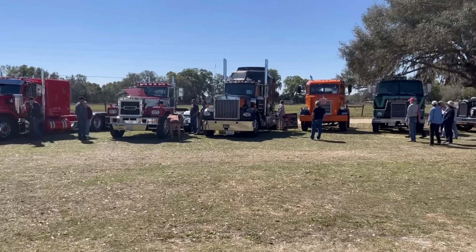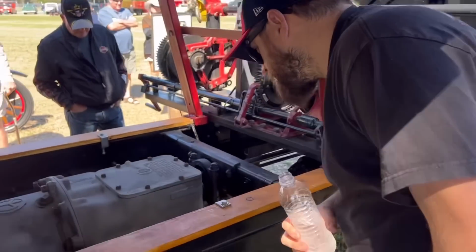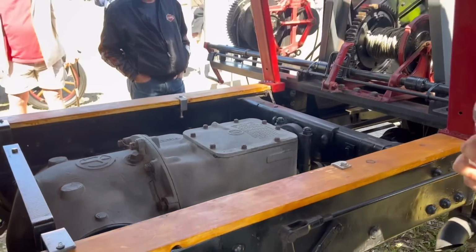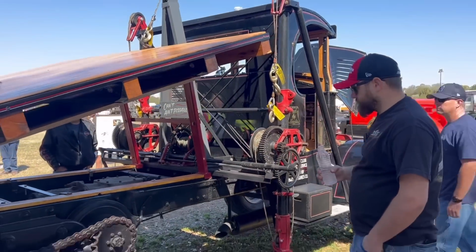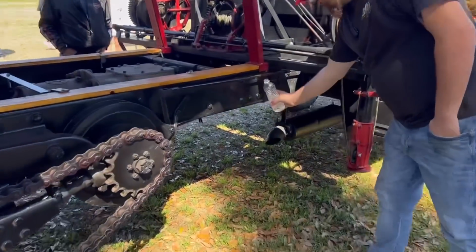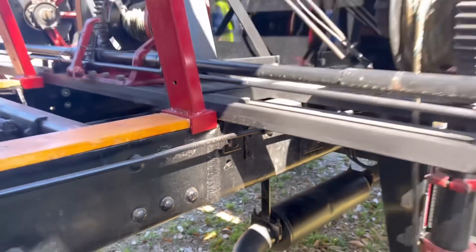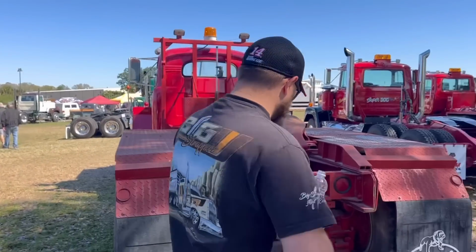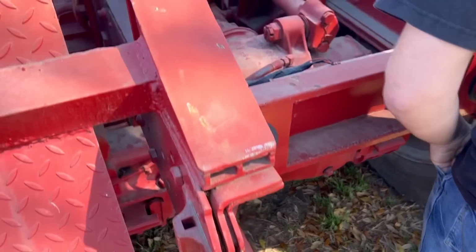Oh, got him. Oh, that's the rear axle. Change drive. Look at the old school welds right there. That's what Ryan's welds look like today. No, that's what your welds look like. Boy, look at the rear ends in this boy. Jeez. Beefy.